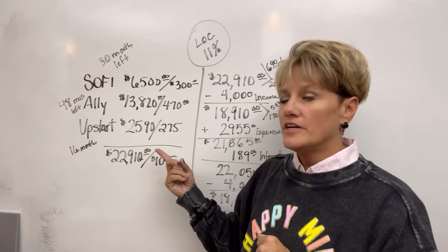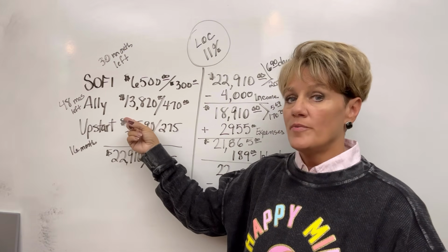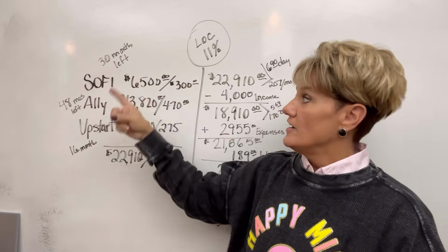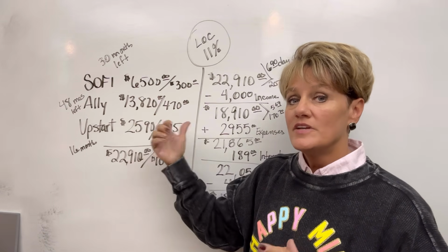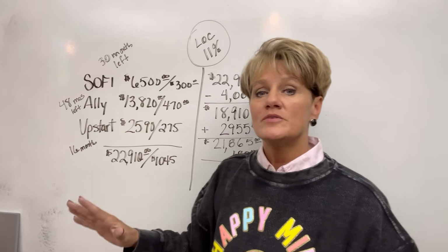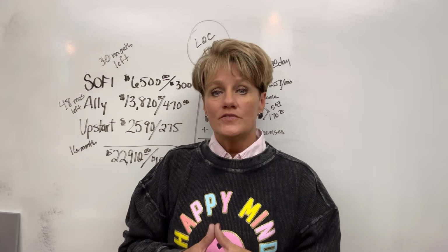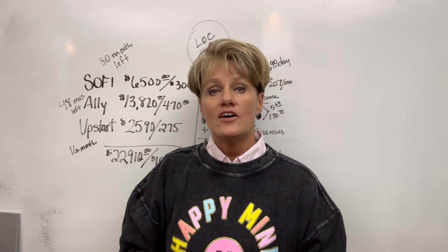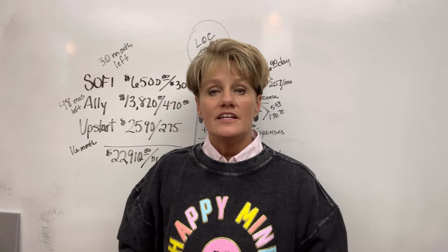What was left over here? We had 48 months, 4 years left on this car payment, and 30 months left on the SoFi, right? But in 20 months, she has wiped it all out, doing absolutely nothing different but putting her money where it serves her, in an account that allows her to pay from it and deposit into it anytime she likes.